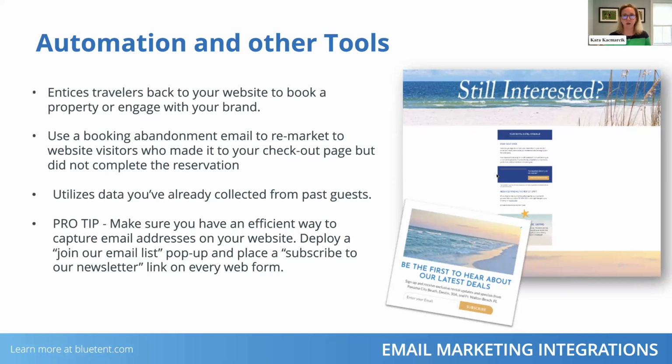You can also send one out if the property happens to have been booked during that time frame. You can say, oh, that property is not available, but then offer other similar properties that would match that description and get that guest back in that booking funnel into the checkout page. Those are wildly successful emails.